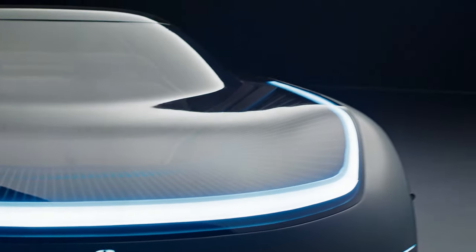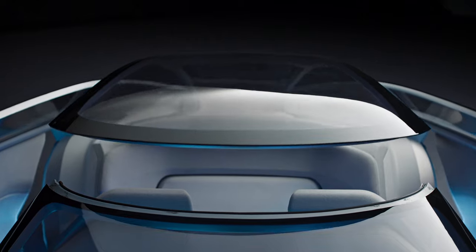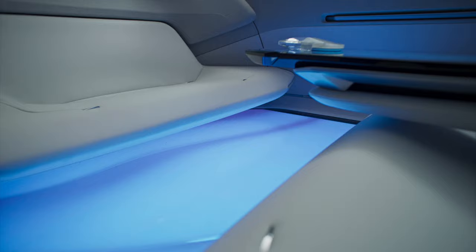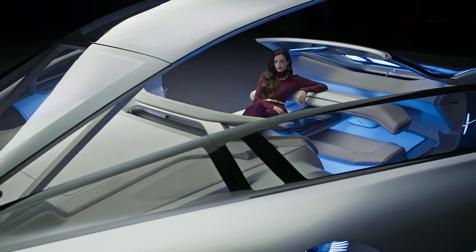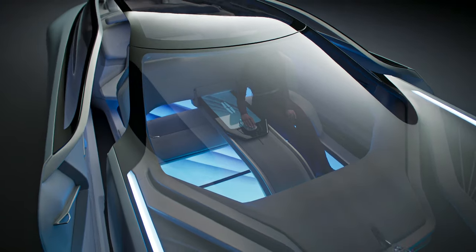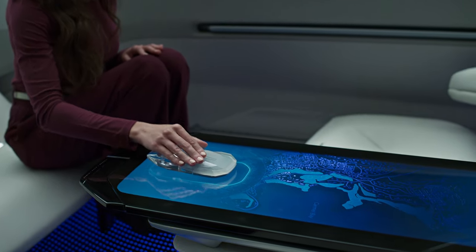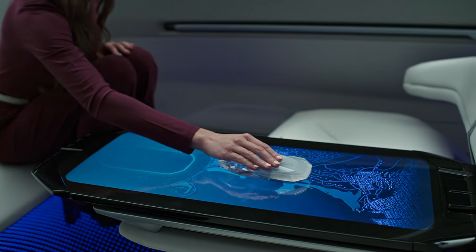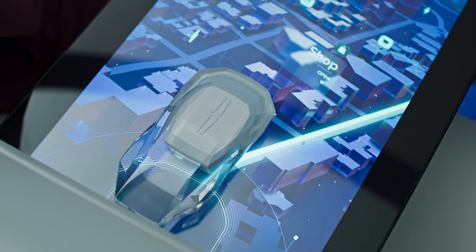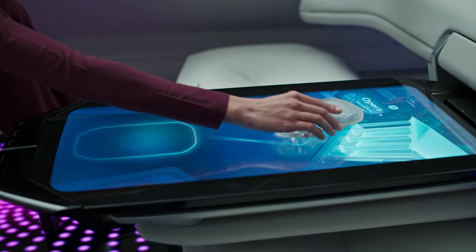Imagined as an autonomous vehicle that welcomes you with a sense of ceremony. Into an immersive sanctuary filled with color from the digital floor. And with seating configurations that adapt to any occasion. An interactive center console chessboard reimagines vehicle controls inside the cabin, featuring a jewel-inspired chess piece controller that replaces the traditional steering wheel and puts control in the palm of your hand and the future at your fingertips.